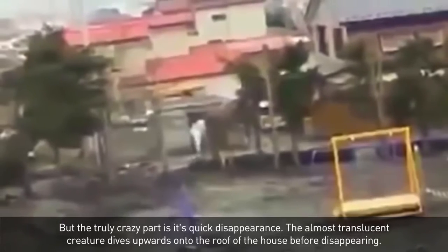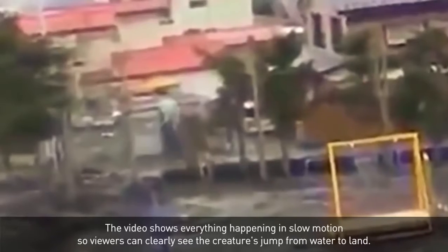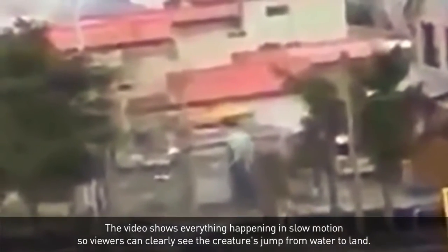The almost translucent creature dives upwards onto the roof of the house before disappearing. The video shows everything happening in slow motion so viewers can clearly see the creature's jump from water to land.